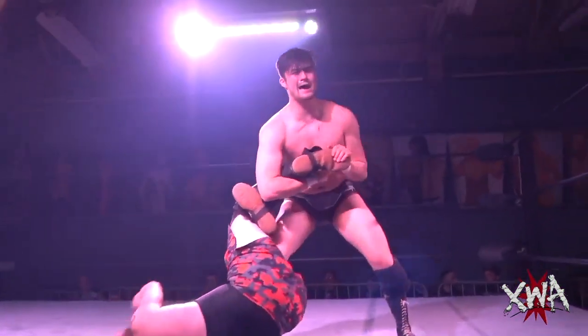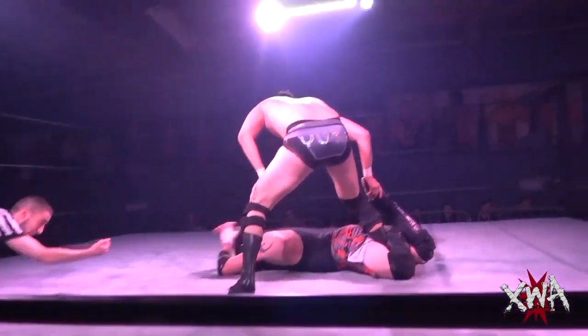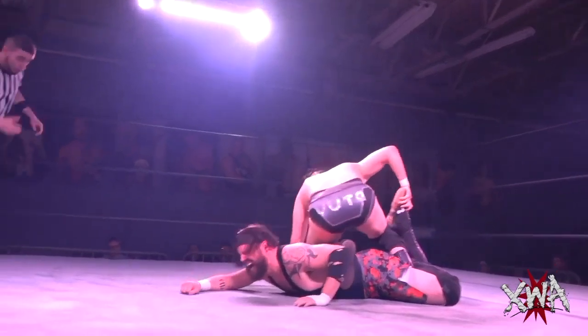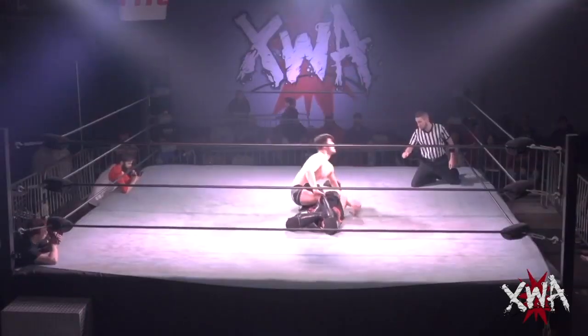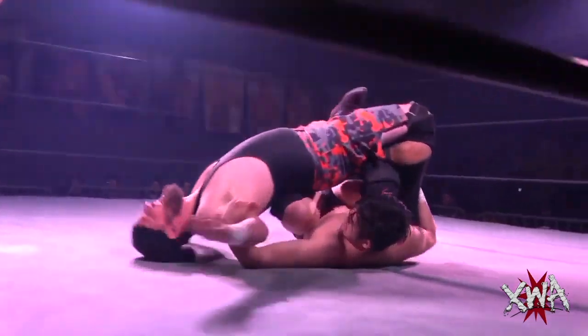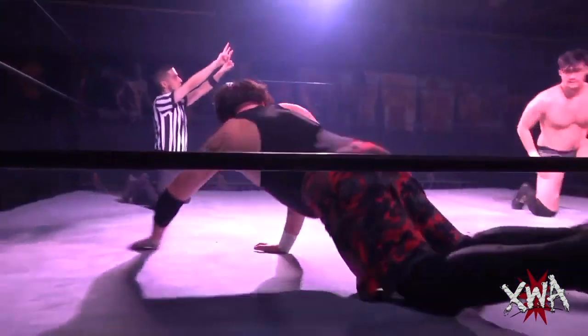Yuta now, it looks like he's trying to put a sharpshooter on with an ankle lock combination. And Thomas is in deep trouble right here. Yuta going to make him waste all his energy, too, holding up Yuta's own body weight. Ooh. Just stretching Kellan Thomas in half, goes to the pin.